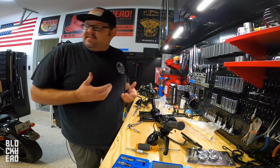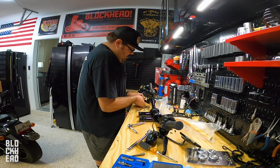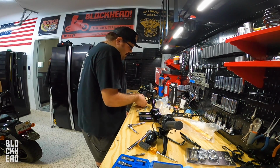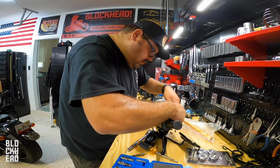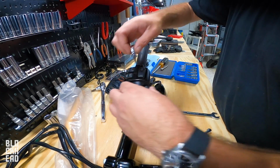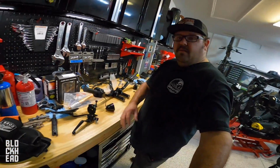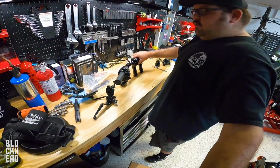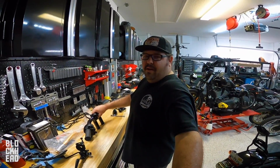Where are the wrenches? Dang, this is long. Come on. Come on. Okay, that one's loose. Now I got the levers off, right? Now it gives me room to disassemble the switches and depin using some special tools that I brought. Let's go do that.